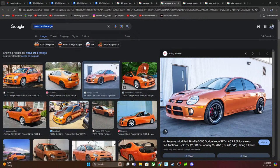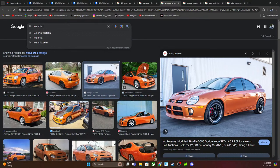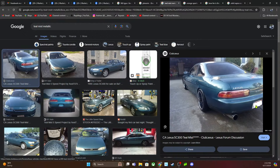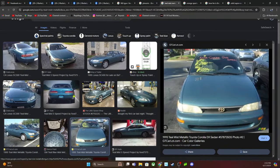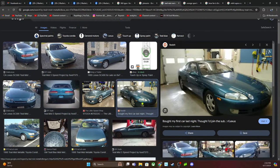Teal mist metallic. I mean, that's completely not the way I want to go, but sure, we'll look at teal mist metallic. Yeah, that looks like shit. That looks horrible. It looks okay on SCs, but ain't nobody waking up and saying, I'm going to paint my car teal mist metallic.